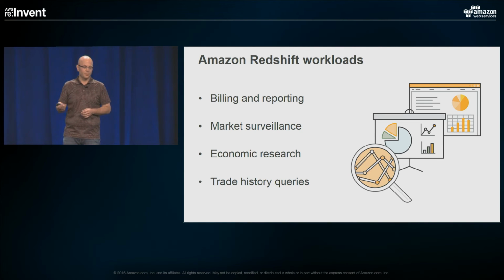And then we have a trade history system called Trade Info that lets you log into a web UI and look at the status of orders from anything from ongoing orders today back several years. So those are kind of the main uses that we have right now.